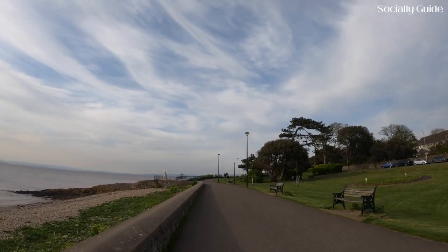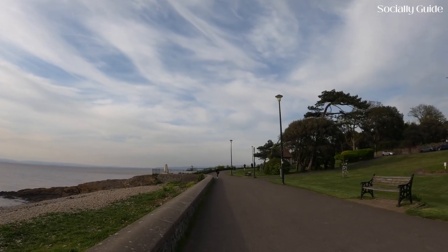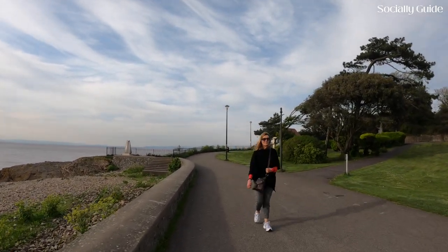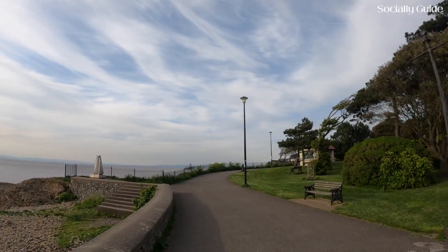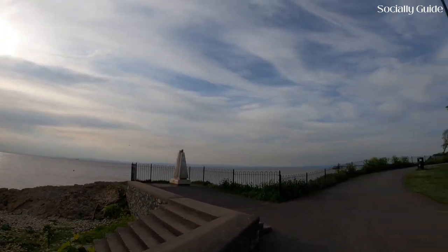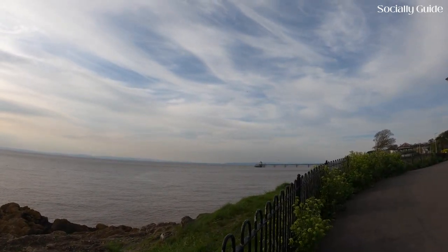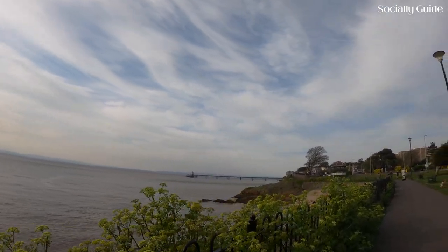All right, let's continue our walk. I'm trying my best to walk slowly so that I can show you guys how gorgeous the promenade looks. So when you decide to come here, you have a clear idea of how beautiful Clevedon looks. That's where we're going. Slow walk, but we definitely get there. And then we have to do a fast paced walk back to the car.